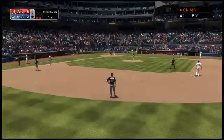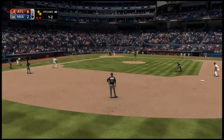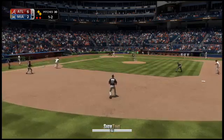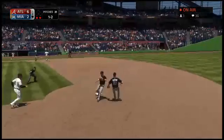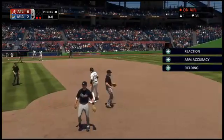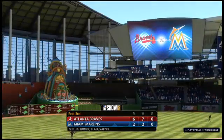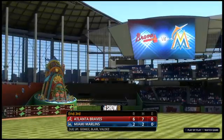So here's the cleanup hitter for Miami, Starlin Castro. First time up, he went down looking. Starlin Castro. Sent on the ground out to second. On to second for the force out, and the side is retired. So 2 runs on 2 hits, no errors, and 2 left. 3 innings complete. The Braves on top, 6-2.